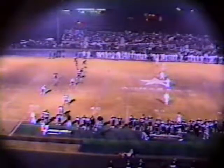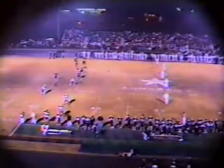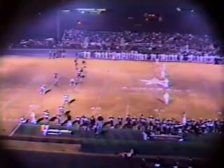Knoxville Farragut goes 55 yards in 12 plays. Joe Stallings with a 31-yard field goal, 3:41 left in the 3rd quarter. Lebanon leads Knoxville Farragut 13-3. They'll kick off from the left hash mark again.